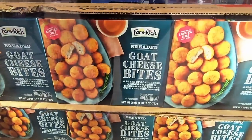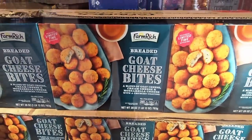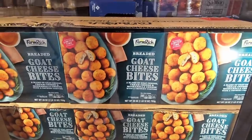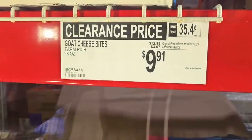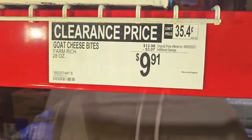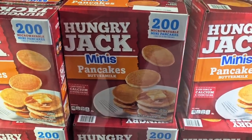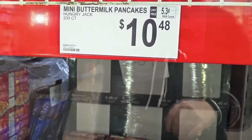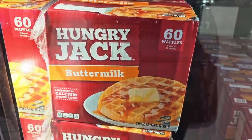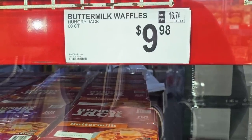And if you're looking for some breaded goat cheese bites, they have those here. They're actually on clearance. And those are $9.91. It's a little over $3 savings. Or, of course, if you need some mini pancakes, 200 of them in here, $10.48. Or if you prefer the waffles, buttermilk waffles, 60 of them in here for $9.98.